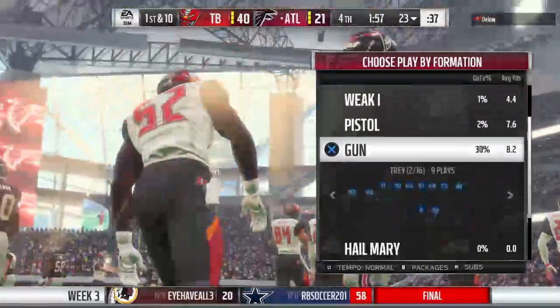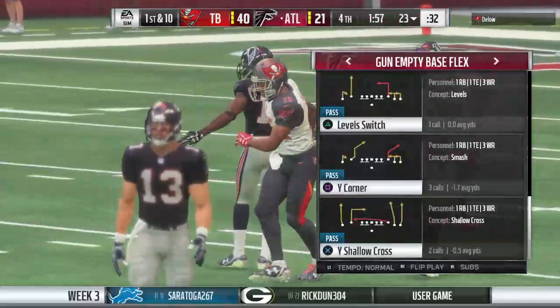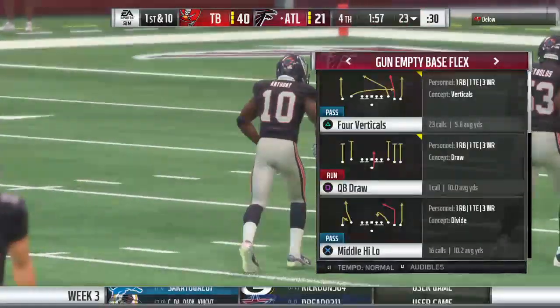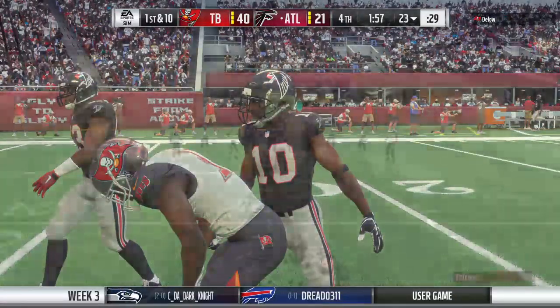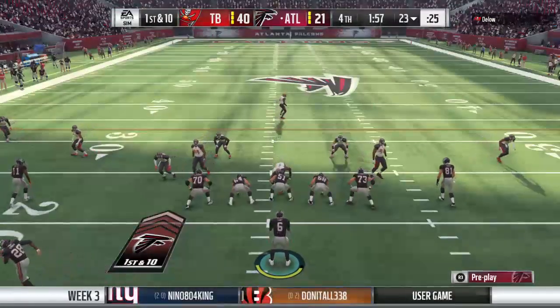Give credit to the defensive guys for rallying and stopping that 2-point attempt. Here comes the Falcon offense now as they get set to take over here. They're down big here late. I don't know. Just one last drive here for pride? Some people like to do that.